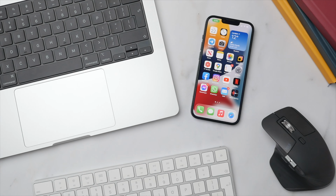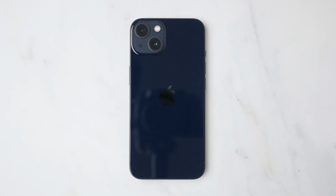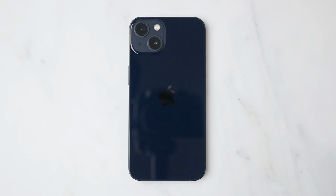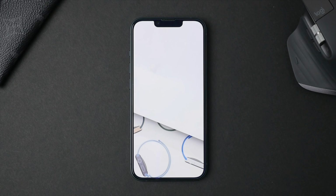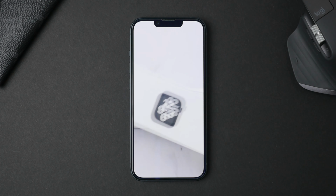At the end of the day, the iPhone 13 is a safe upgrade. Apple didn't take any risks with a revolutionary new feature or design. Instead, they upgraded the areas that matter most, from the display to the battery to the cameras. And while this may not create the most exciting phone in the world, it does create a phone that is really good.